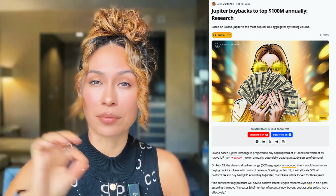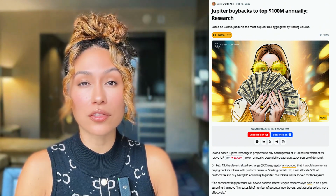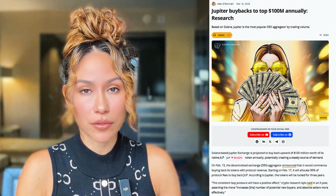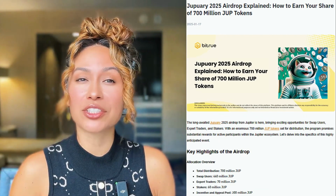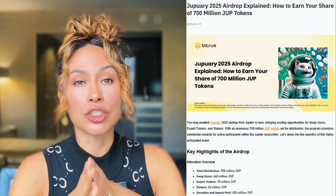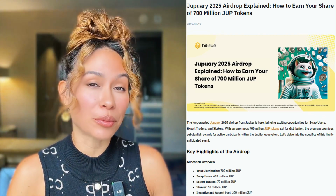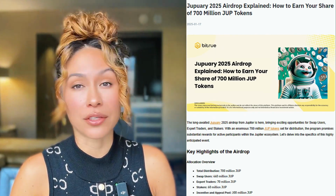And Jupiter's growth flywheel creates ongoing value for the community. Half of the platform's fees automatically go to buying back tokens from the market. Research projects that buybacks will total over 100 million a year, supporting the token's value as the platform grows. The Jupiter airdrop story is a major chapter in the protocol's success. In January this year, Jupiter's Jupuary airdrop distributed 700 million Jupe tokens to more than 500,000 users.